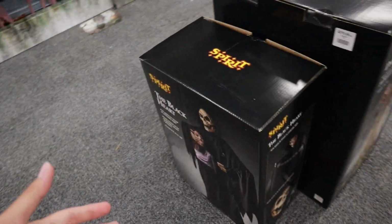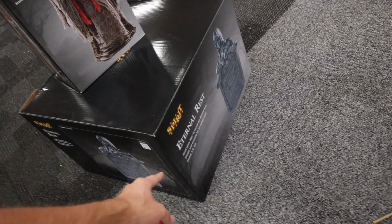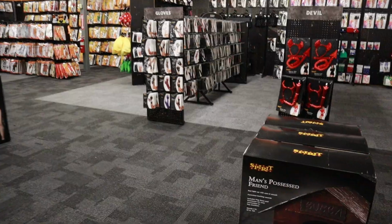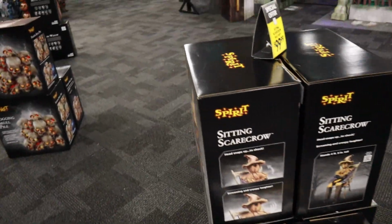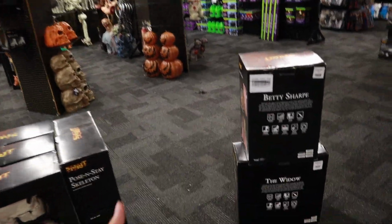We have Black Heart, also another Crazy Crate goat. We have a Grave Watcher, and her box is so tiny. We have Eternal Rest. 2 Straw Mans. All these Bubbas. All these Doggos. 1, 2, 3 Doggos. Another Scary Sitting Scarecrow. And then 4 regular sitting scarecrows, 2 fogging skull piles, a bunch of posing stay skeletons, and a Betty Sharp.